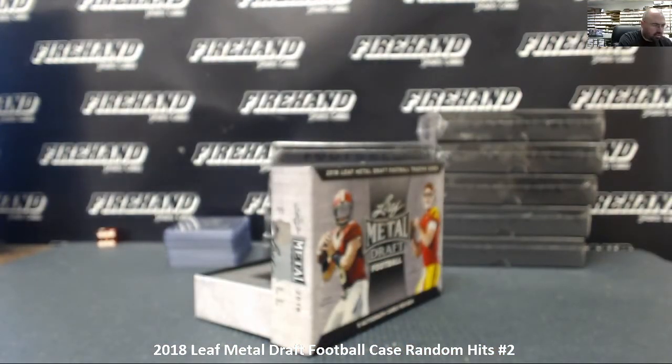I'm going to add these onto the list. The top loader size of the Gypsy Queen box topper. I think the Gypsy Queen box toppers, you can fit them in a 5x7 top loader. They're a little bit smaller than that, but they're also a little bit thicker. So they should be able to fit in a 5x7 just fine.